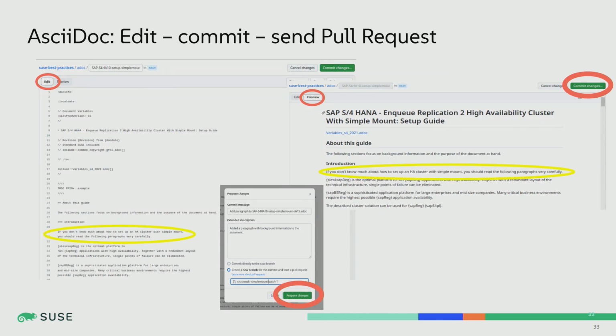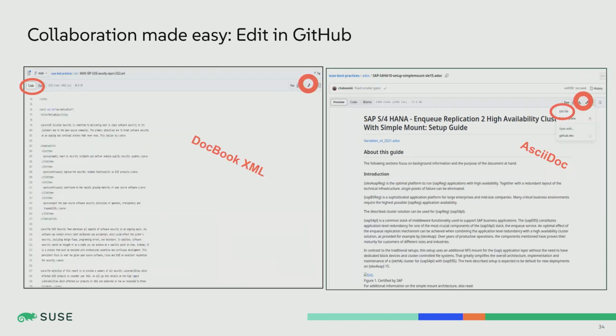The next example is the AsciiDoc. Same procedure, edit, make your changes, submit them, and as I said, you cannot do anything wrongly. What is really nice about the AsciiDoc is that it renders in GitHub correctly. It shows you a very nice rendered version of the document, which is not possible with DocBook. But anyways, so you see it here side by side.